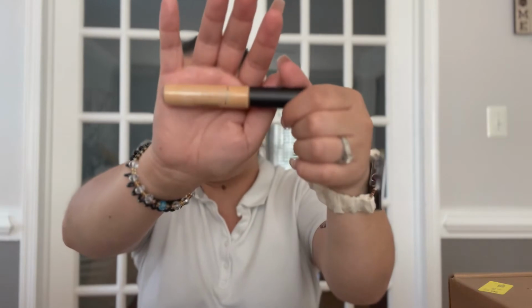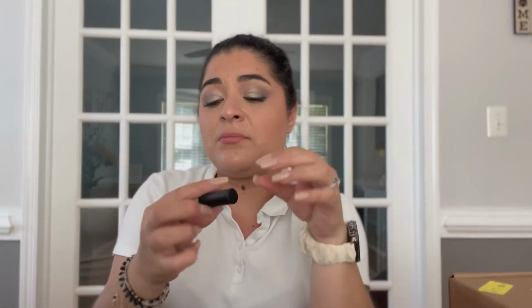And then this MAC Studio Fix 24-hour smooth wear concealer. It is so orange. Oh, one more. And then this Wet n Wild Incognito concealer. This is too white.